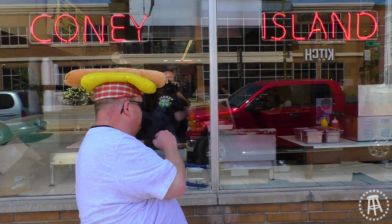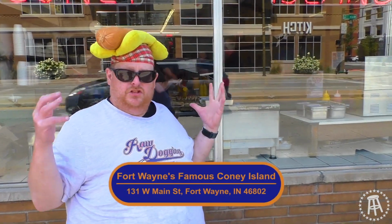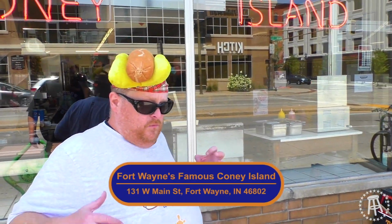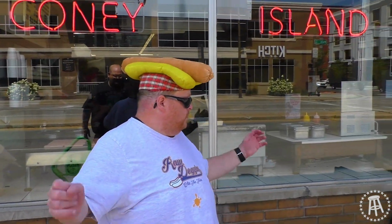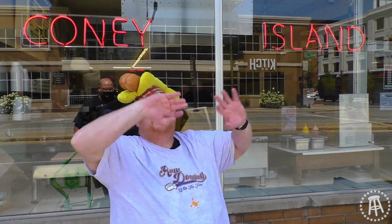It's been here since 1914. But this is a Fort Wayne Coney Island stand, like the Detroit Coney Island style hot dogs, which is usually chili and onions and cheese thrown on it. Of course, we're gonna raw dog here, but this place has been around since 1914. It's a landmark here in Fort Wayne, the Fort Wayne famous Coney Island Wiener Stand. That is the whole title of this place.